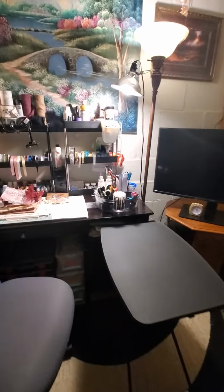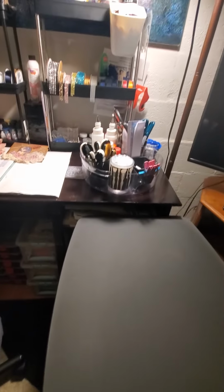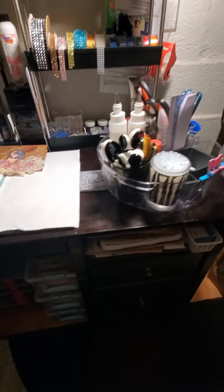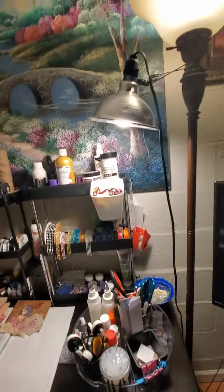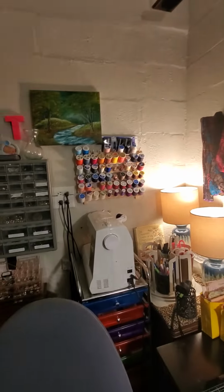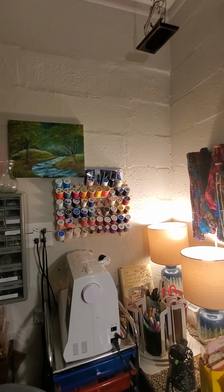This is the corner of my living room. I'm sorry if that light's shining in your eyes. I wanted to show you guys, this is the extra table I work on. My husband got it for me at Walmart, and it changes in height, and it's very handy. I like it a lot. It's just plastic, easy to move, and easy to use. So here is the corner. There's my sewing machine where I keep my threads.